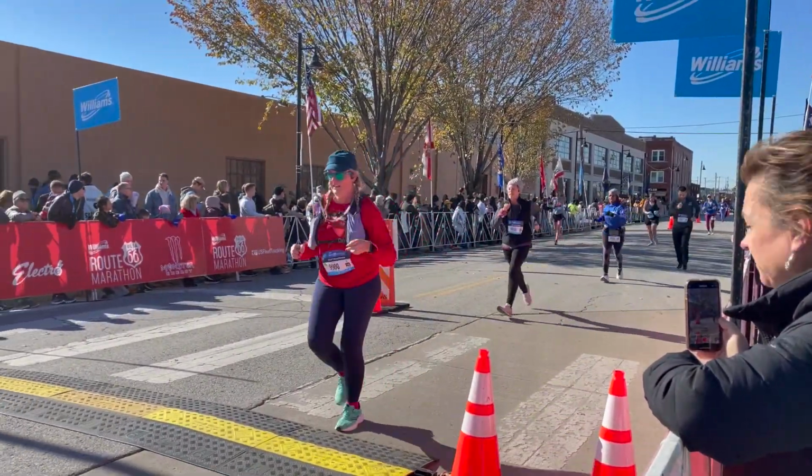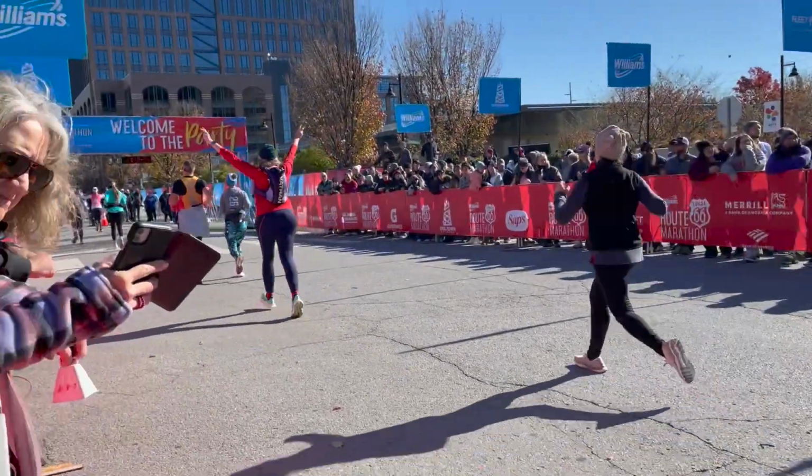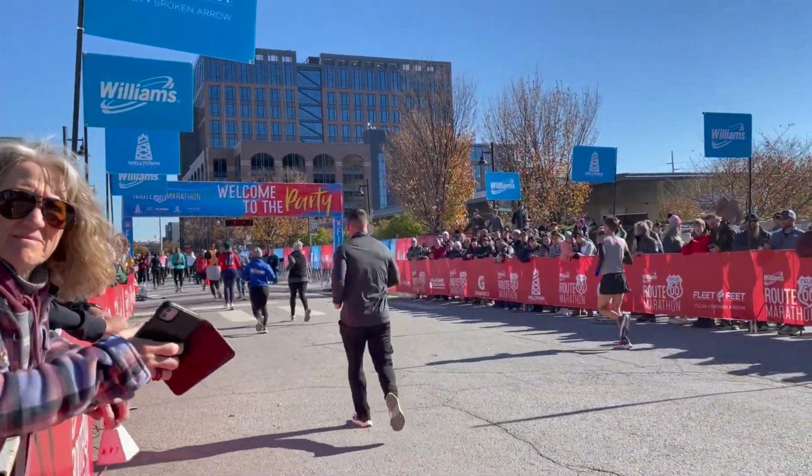I saw a corner coming ahead of me and I said, that's where I'm going to start running. So I hit that corner and I started running until I saw that finish line, and that's where I picked things up and I crossed that finish line.